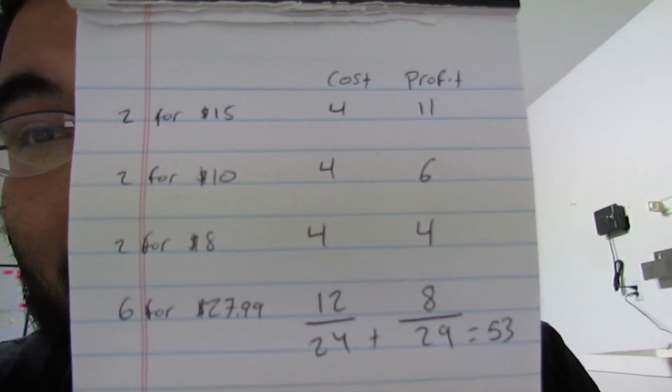So I invested $24 and I made $53 back. Not bad, double my money and a little bit extra.